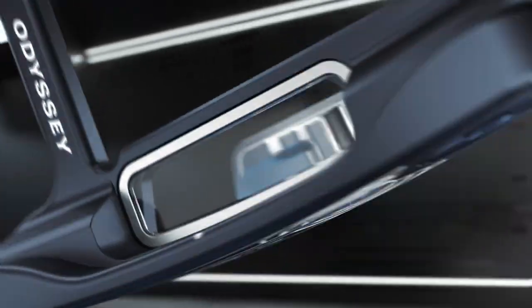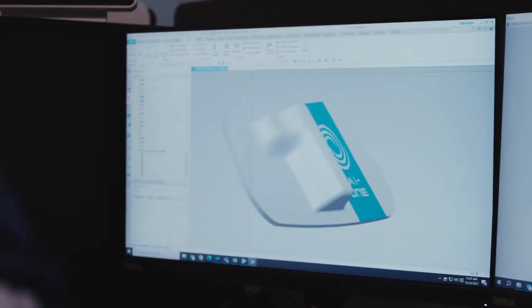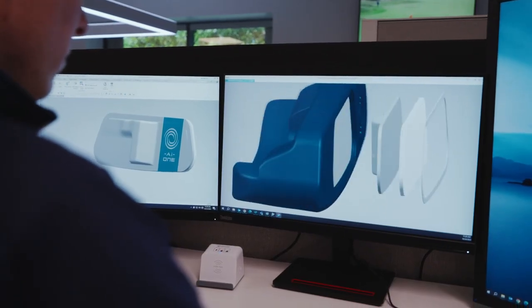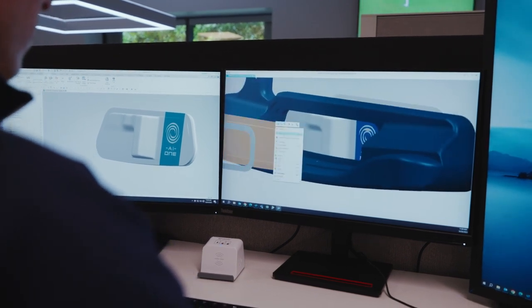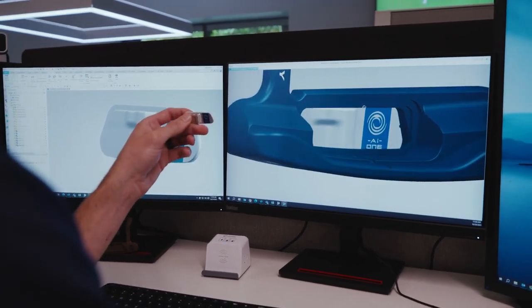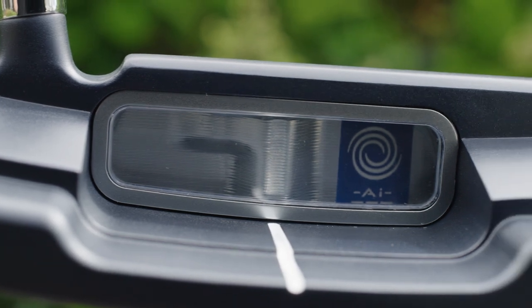We wanted to show the technology, so we entered the design concept of bringing in a back window and how we're going to show off our technology. One thing that we had to make sure was that we had a big enough window to see the technology of the AI insert, but we also needed to ensure that we had a wide enough flange for a bonding surface to make sure that that window would not delaminate at all from the back cavity during play or anything.